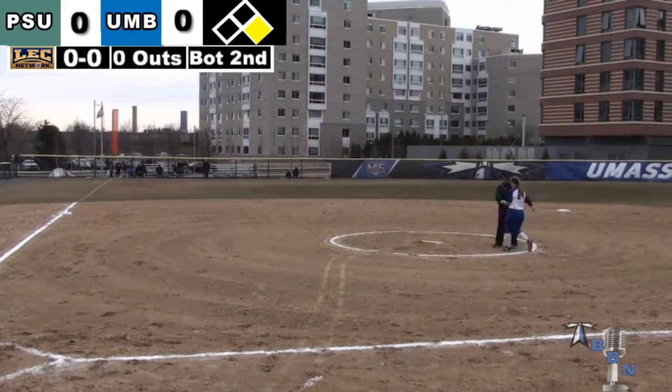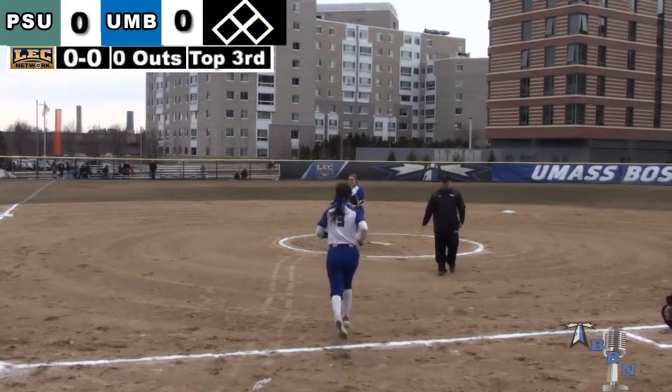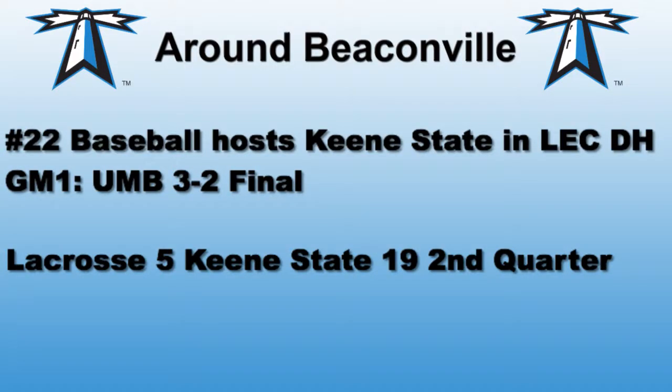So we will go to the 3rd, and the score currently still 0-0 here at the UMass Boston softball field. Take a quick look around at some other scores of games in progress for the UMass Boston sports teams. We have a couple of games that have just finished up as baseball took down Keene State 3-2. Lacrosse also played Keene State, and that game has actually gone final, scored 19-5. So baseball picking up a win today, lacrosse falling to a difficult opponent.